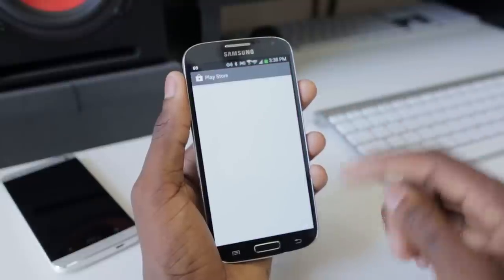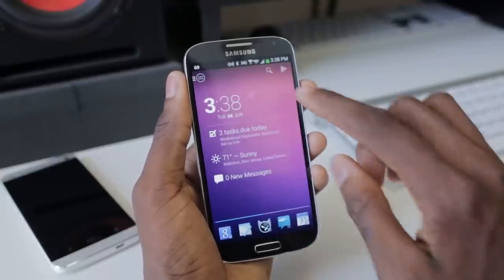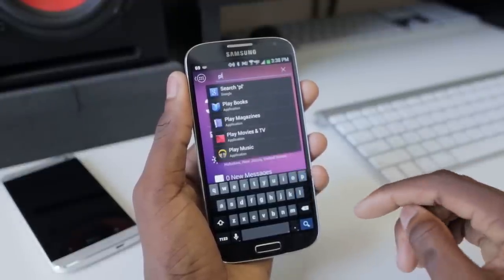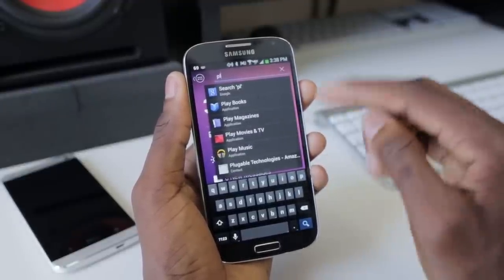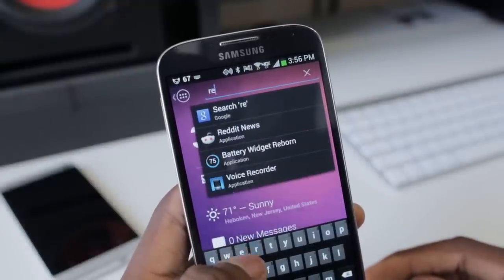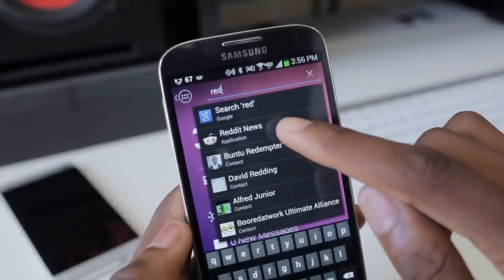This is, in fact, a Play Store link, by the way. And Action Launcher also happens to have a quick little search. So if I want to search for, say, Google Plus, or I don't have Google Plus, but the Play Store or anything, it'll be able to open an app just from that little quick search box. So that's your useful button of the day.